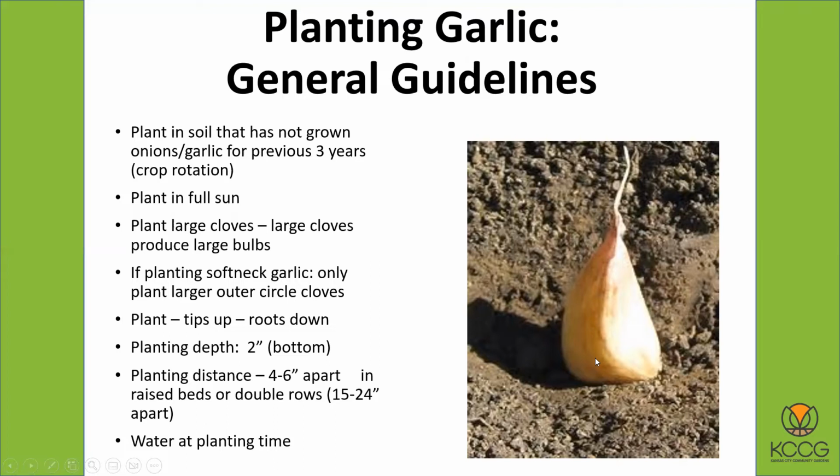For the planting depth, you're going to want it to be about 2 inches deep, and that's from the bottom of the soil here. So you're going to want to have 2 inches of soil on top of this. And then as far as distance, 4 to 6 inches apart in raised beds seems to be sufficient. Especially if you're a good gardener, you could probably go more towards the 4. If you're a little bit less experienced, I would go with the 6.